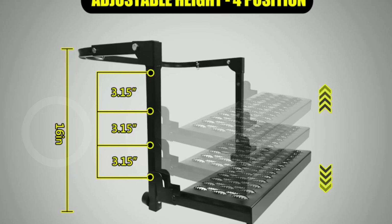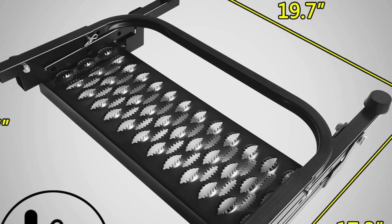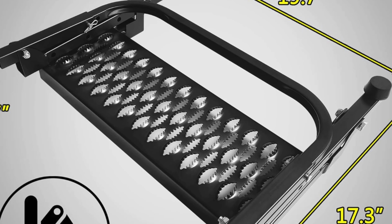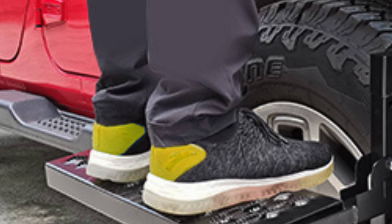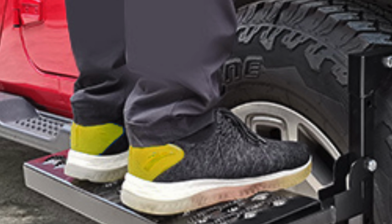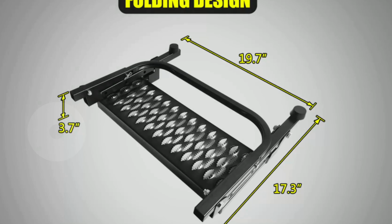Designed for versatility, this universal tire step fits tires ranging from 10.2 to 14.4 inches, making it compatible with most vehicles. Its adjustable features allow for a perfect fit, offering 4 positions for tire height and 5 for width, so you can easily tackle tasks like washing, waxing, or accessing rooftop cargo.